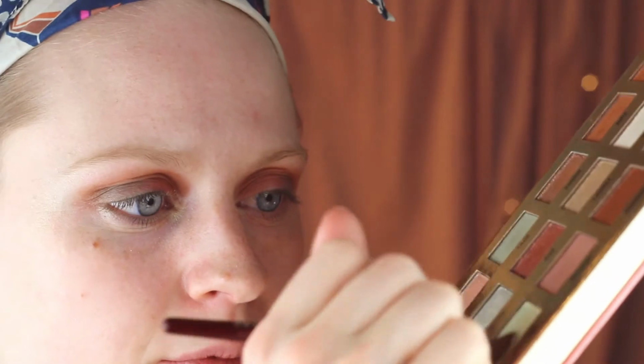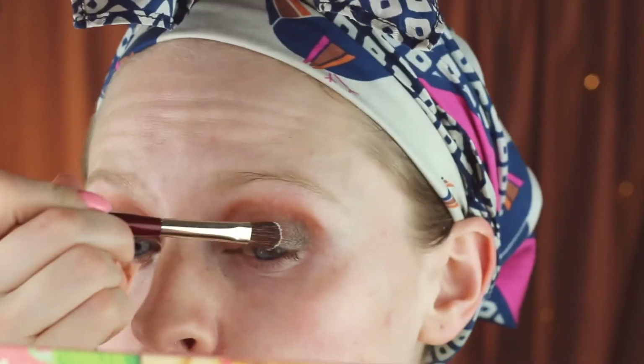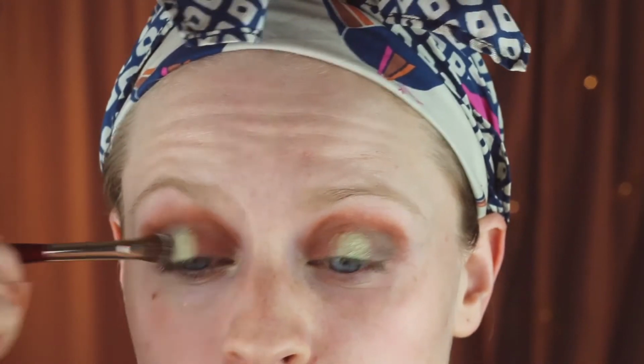So I'm going to use Obscure. I really love how it's just a little bit shimmery, and I'm going to place it right in the middle of the lid to brighten things up. And it's not quite a halo effect, but I certainly love how we've got lots of colors going on, and we've got that nice pop of green in the middle. It just really gets me ready for spring.